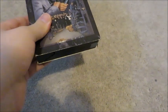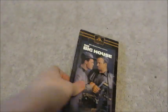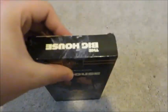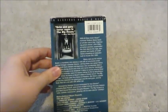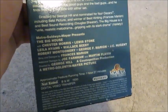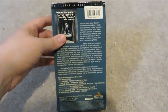Alright. And the last VHS I got for this update is an MGM 70th Anniversary Collection tape. Excuse me. Alright, let's start that again. So this last tape I got is from the MGM 70th Anniversary Collection. In glorious black and white. Film is from 1930, and this is a 1994 MGM tape.